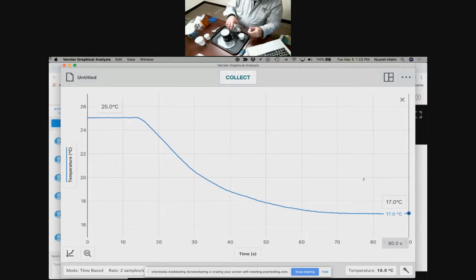So, one of the standards we're going to talk about is designing an experiment. And what students would have to think about, when you're designing a controlled experiment, is what is the variable and what are the controls. And so in this case, our variable will be the solid that we're using. And so we've got the setup ready.